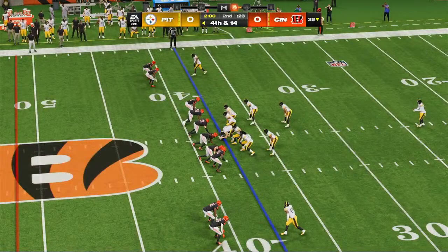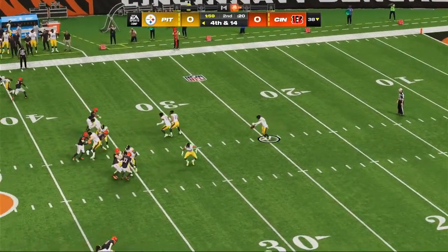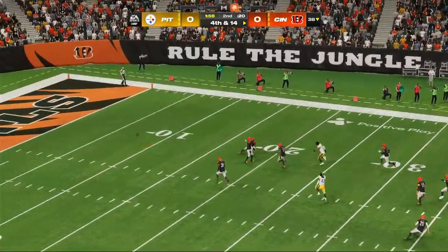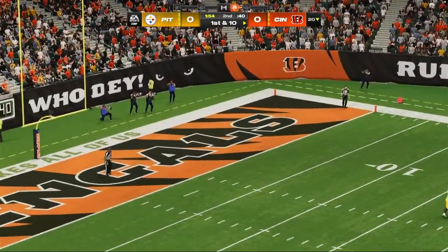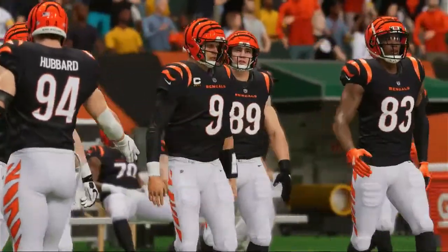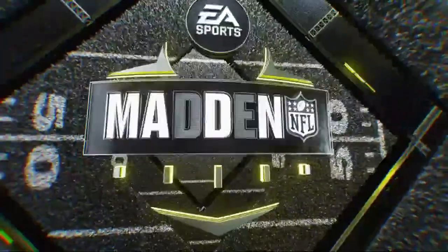Here's Presley Harvin now. Charlie Jones deep for Cincinnati. And he couldn't get it to check up. That kicks all the way into the end zone for a touchback. The Bengals offense here ready to rock and roll. Joe Burrow is the man at quarterback.